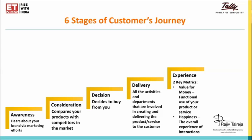Now, if I have to define these two for you, value for money is a derivation of the functional use of your product or service, which means what? If I came to a restaurant and I ate the food and the food was tasty, then I got value for money because I came for the taste of the food. So the functional use of that product was for me to eat it. I enjoyed the process of eating it, so it was value for money.